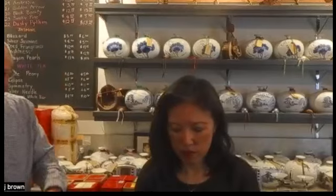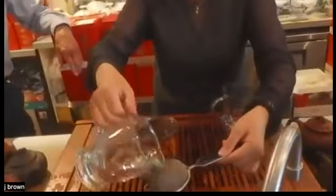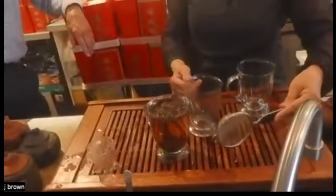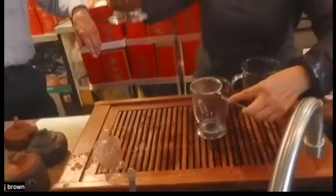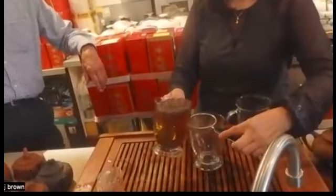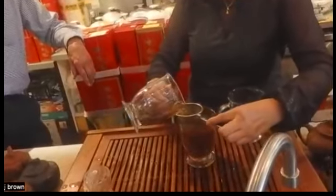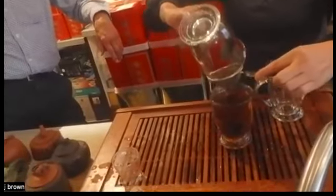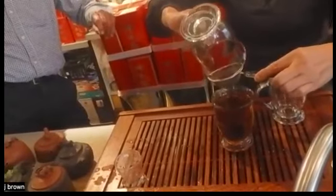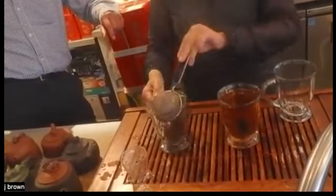Time is up. That was 3 minutes. Notice the tea master's not in a hurry, but she's deliberate, making sure everything is in order. Watch her hand technique, or wrist technique, or arm technique. It's more a wrist technique. Part of that technique is so you don't create a lot of bubbles.